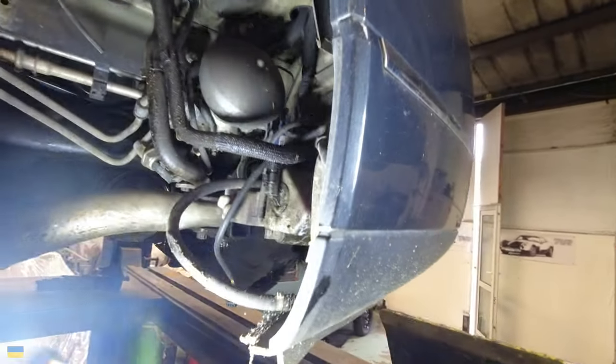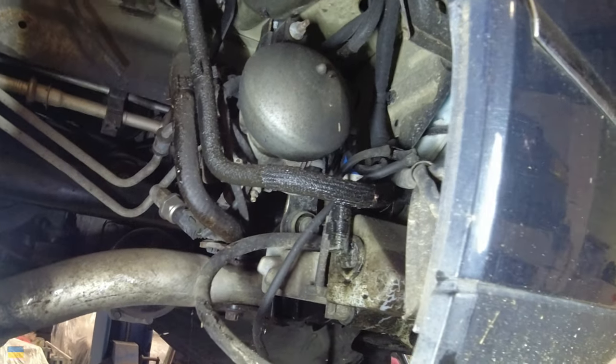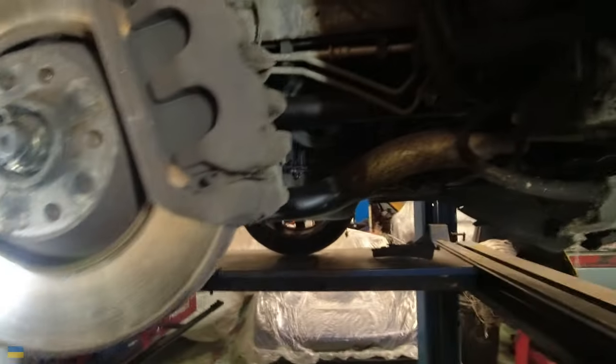The suspension, while I mention it, there's more of it in here. So that, I'm guessing, is a rigidity regulator. But we're not here to look at that.